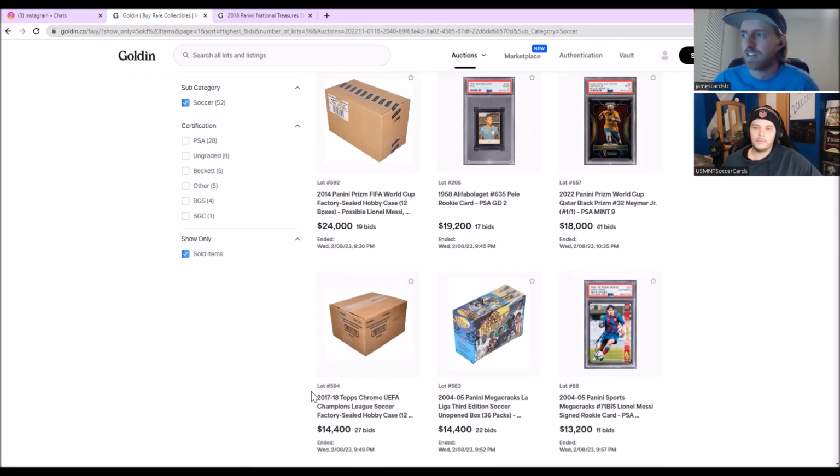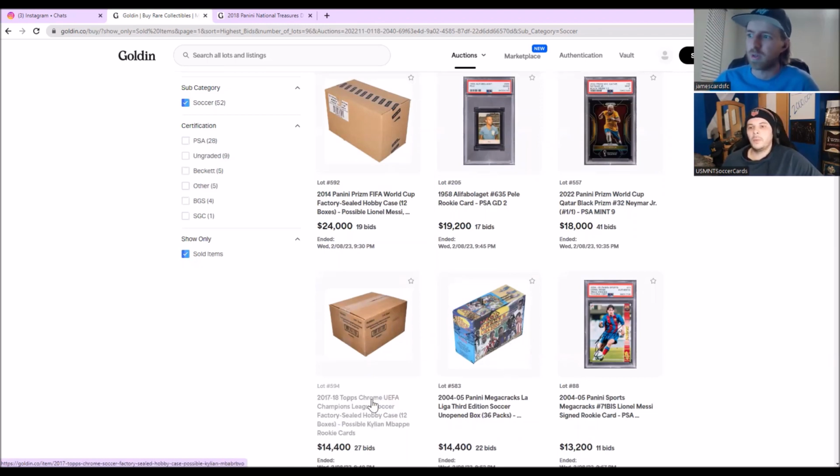Like I said, if you're making a wax play, this is the type of stuff I would be interested in. Same exact price as the Messi. What would you rather have? You go modern or you go vintage? Well, I guess I would go vintage. I would probably go for this just because your odds of hitting this are much higher than hitting anything in here that's going to be worth $14,000. But I can see the ultra modern side of the market going for this.